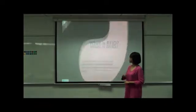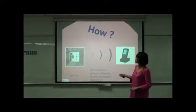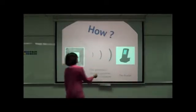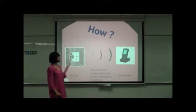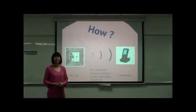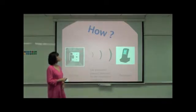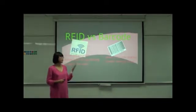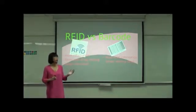So how it works is that it has three components. First is the physical tag, then the reader, which will read the information inside the tag. In order for the reader to read the information, there is a predefined language that only the reader can understand. Many of you have confused RFID with the barcode.